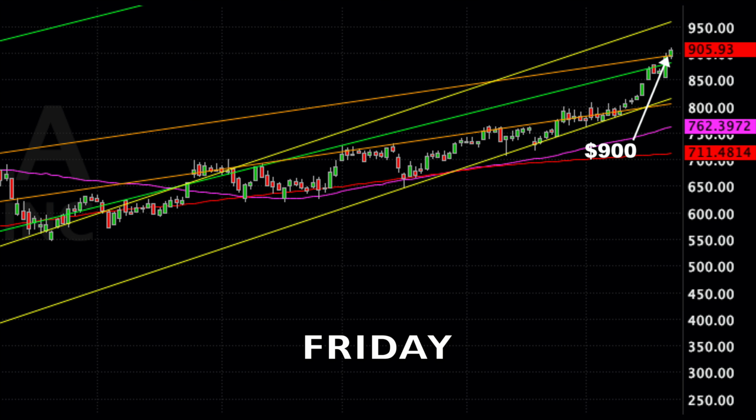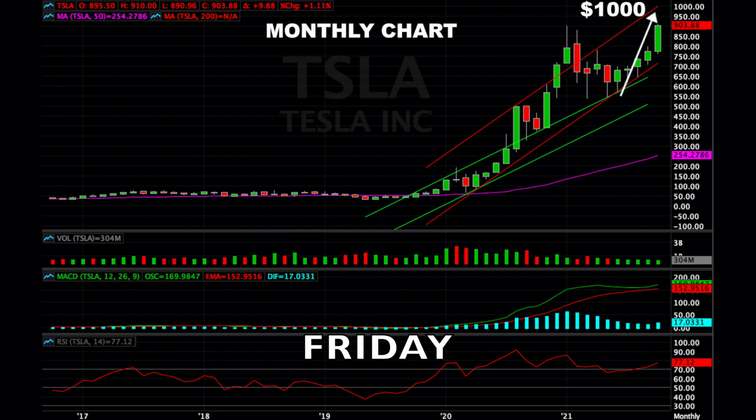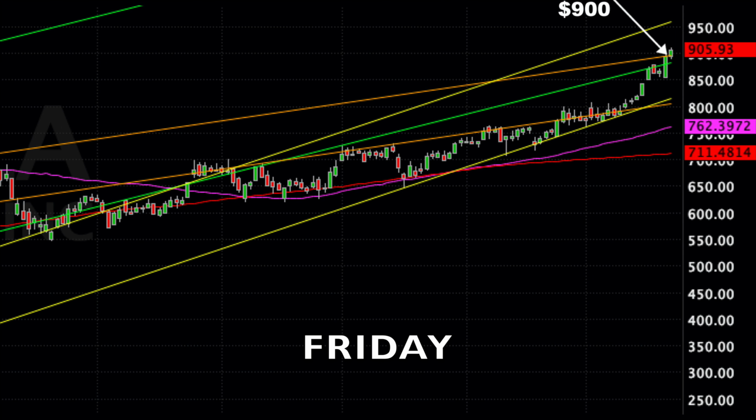The next resistance level to look out for if Tesla breaks above that is the top of the yellow channel, which currently lies at around 965. But the bigger picture, according to the daily, weekly, and monthly chart, shows that Tesla is headed to 1,000 plus at the minimum. To the downside, we have support of the top of the orange channel at 900.